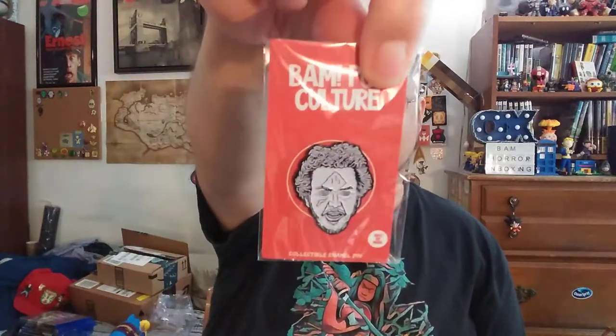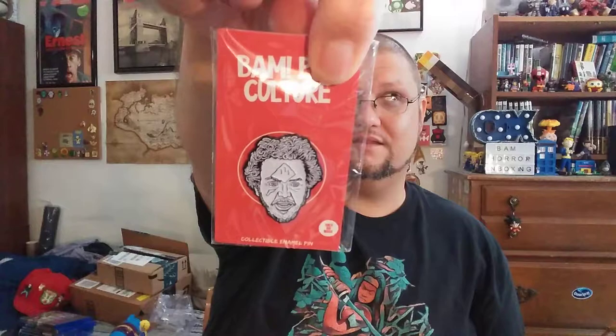So first things first is the pin, which is of Marv from Home Alone. I don't know why I blinked out there. But Home Alone, and this looks like it might be limited to 50. Wow. Man, I've been getting a lot of one-up stuff in these. So, yeah, okay, so this is obviously one of the things in this.